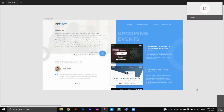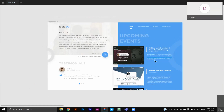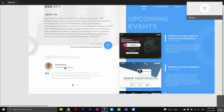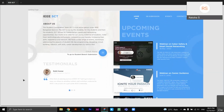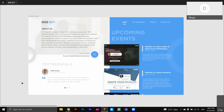Just a few smaller points. Number one, I feel in the upcoming events portion, the smallest text font that you have used is too small to be readable. And because you have used white on blue, the contrast is not that high. Second, the font is also too small to be readable. Similarly, in your testimonials, the subhead that you have used is super low. I can just see that something is written, but I'm not sure what it is. Maybe you can go with a darker version of the same hue. Okay. Sure. Definitely.